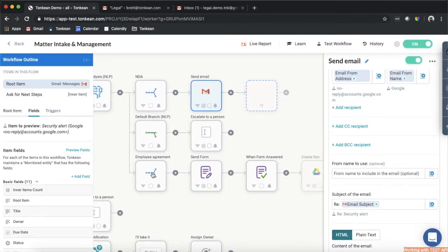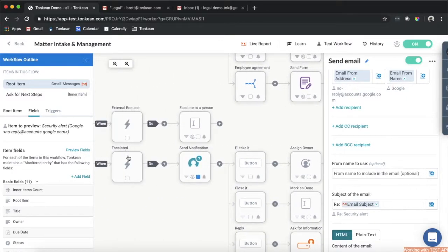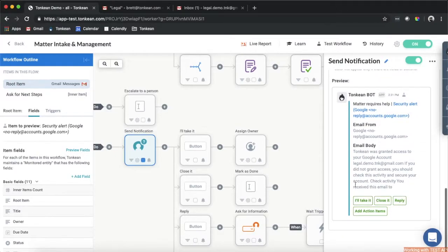For more complex legal requests, you can define different routing logic based on the request. For requests that require a matter to be handled by someone on the legal team, Tonkean can automatically route this to a queue where the legal team actually spends their time. This notification is sent directly to a Slack channel with action buttons to allow the legal team to act quickly on the incoming request. You can also direct this notification to Microsoft Teams or via an email.